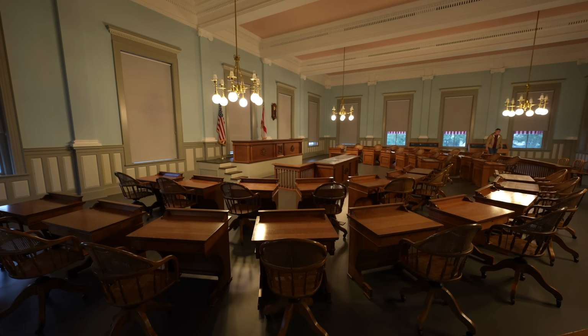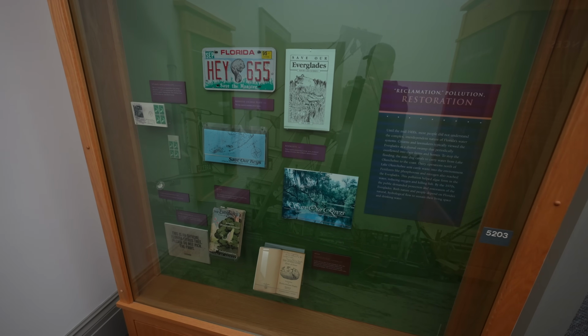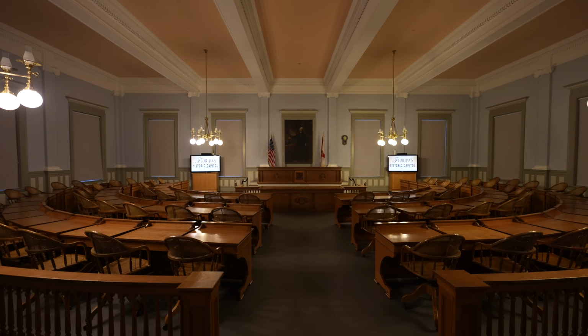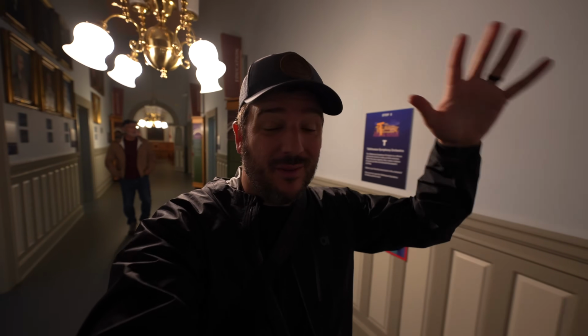You can also walk into the old Senate building, which is cool to see with the historic desks that they used. And then there's even a small area for children to play and a museum in the middle. The old Capitol actually dates back to 1845 and it's free to visit. The last thing to see here on the other side of the building is the House of Representatives. It's cool that they kept this Capitol building here because they were supposed to demolish it before people protested it in order to keep it.